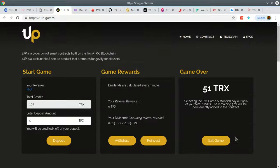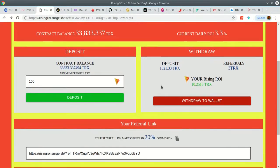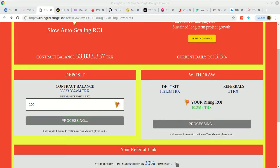And yeah, you know, I would love to get this contract up to about 100,000 Tron. We'll see how that works. Let's see. So I have Rising ROI, 10 Tron. Should I? Yeah, let me just get that.